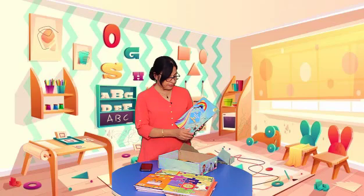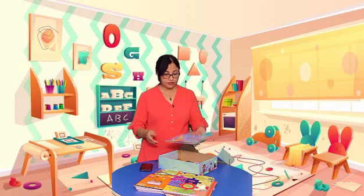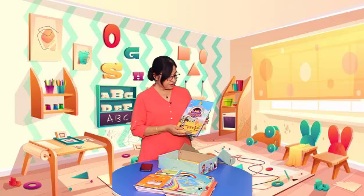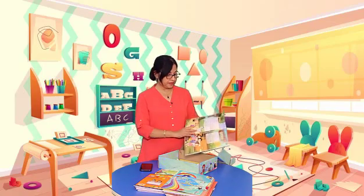This is again my bright picture book of art activities. You can see there are some art activities for the child to do. This is one of the favorite books of children, my bright picture book of rhymes. Colorful rhymes are there.